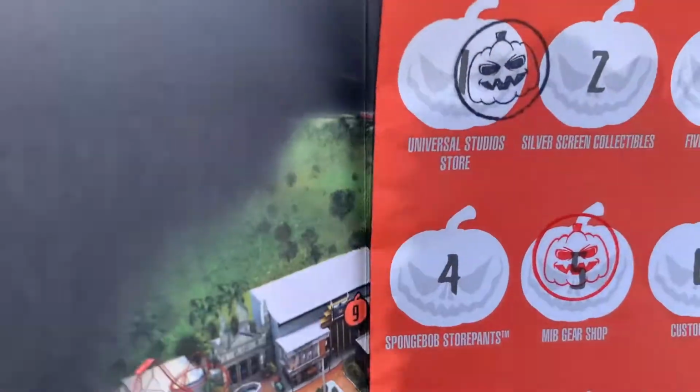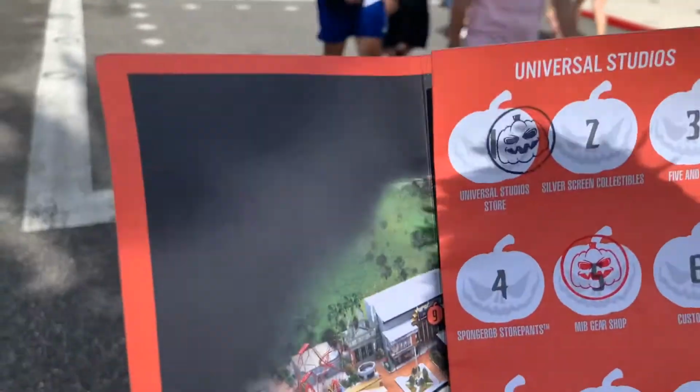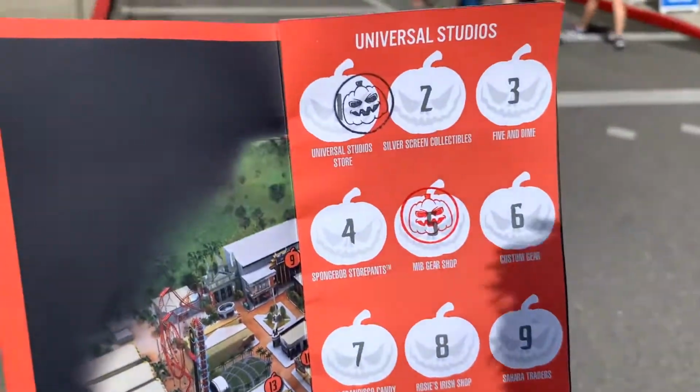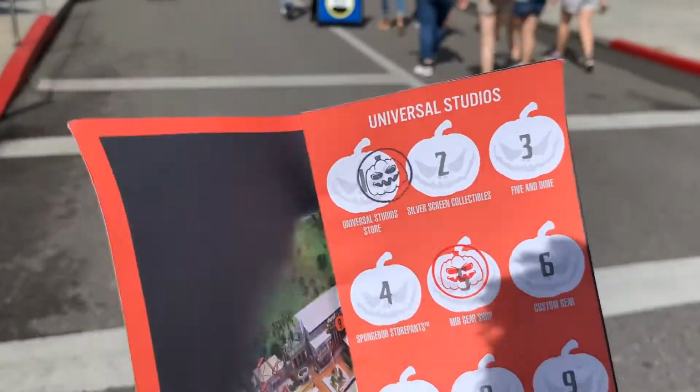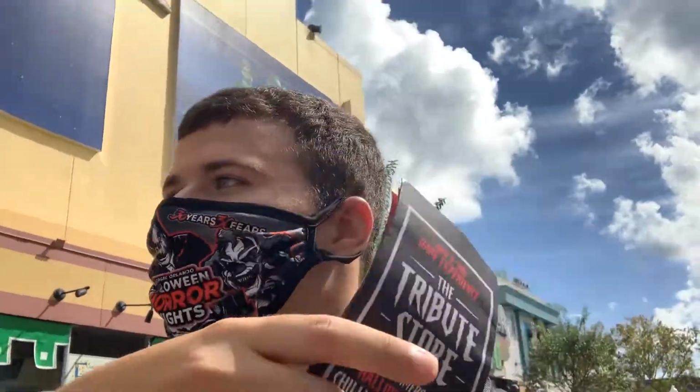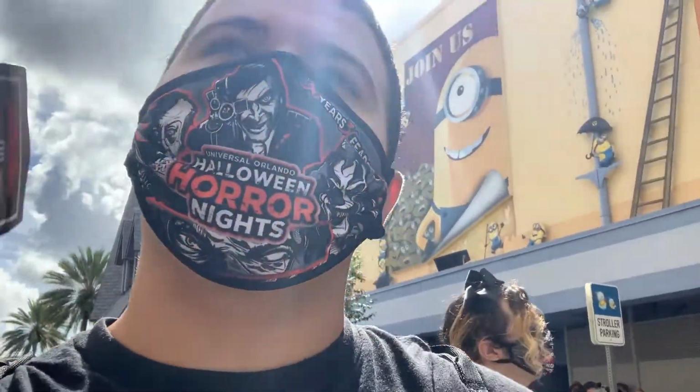All right, so we got our stamp right there, as you can see, and there's actually a team member right at the register in the front of the store, so you can just go up to him and get your stamp. The next two stops that we have are literally right next to each other. We have Super Silly Stuff, which is the Minions gift shop, and then right over there we have the Shrek gift shop. So we'll head into both of those and get our Scarecrow Stalk stamps.